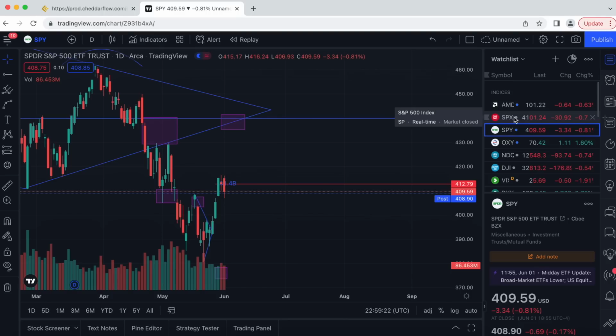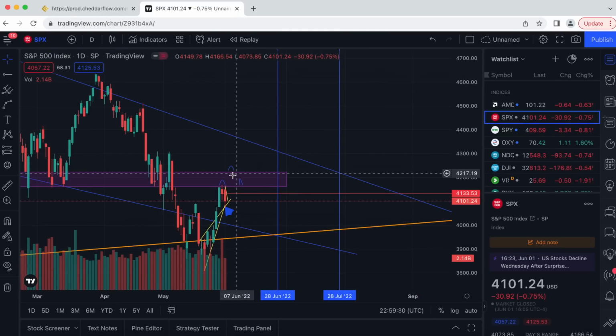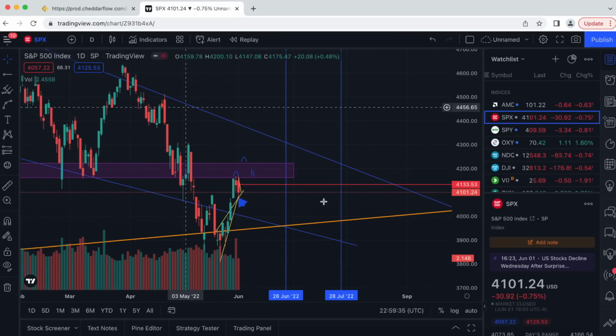As always, you need to make sure your risk is intact. Risk reward always needs to be optimal. So we just have to be ready for anything. But like I said with my XPX, as of now, I expect this to stay below this level. And this is kind of where we're at in terms of the downward channel.